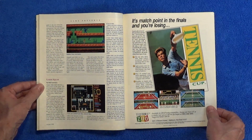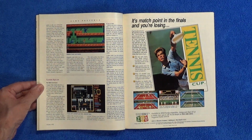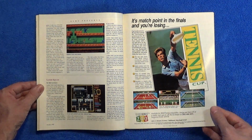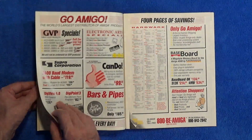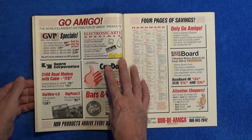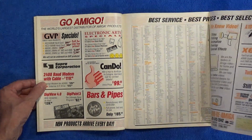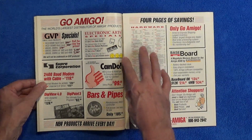I was never really into sports games. I always thought sports games were boring. But I know a lot of people are into sports games. It's just not my cup of tea, boys and girls.